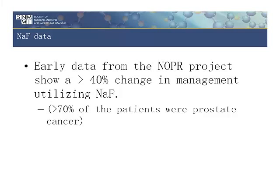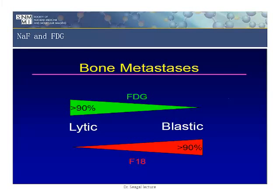PET-CT and molecular imaging can have a test that once it's done changes what doctors do more than 40% of the time. That's just amazing. To be clear, of this project so far, slightly more than 70% of these patients were prostate cancer patients, and I'll explain why that's important in just a little bit. I think this is a really important slide for people to understand, and what this means. Sodium fluoride and FDG are complementary, so that's an important point. As basically there are three types of bone lesions: sclerotic, blastic, and lytic.